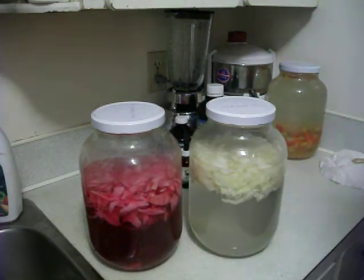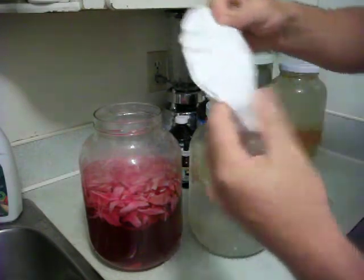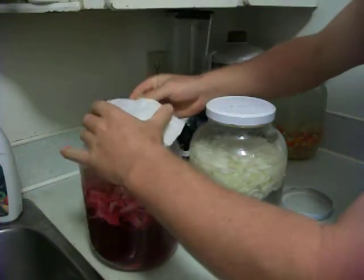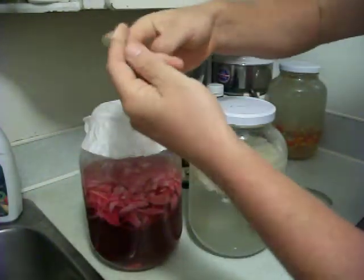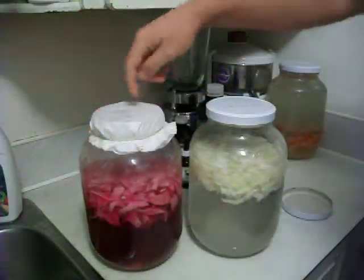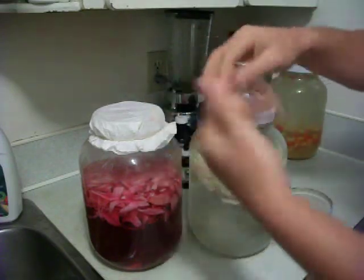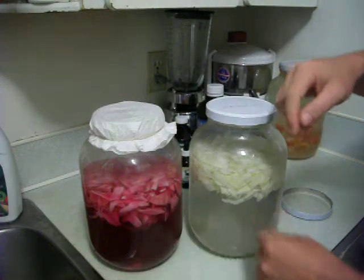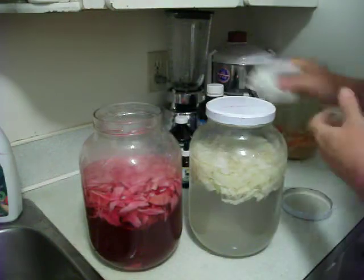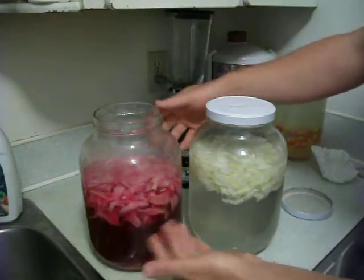I recommend putting two coffee filters over the lid like this, and then securing it with a rubber band just over the sides, so no bugs can get in, no contaminants, no airborne mold contaminants or fruit flies or anything which eventually could cause molding and other bacteria in there. So put the lid on like that, and that allows for air exchange as well, for the good fermenting.